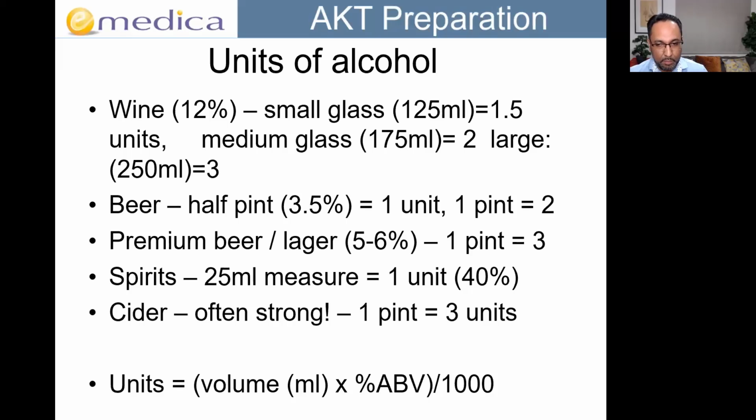Now, if you want to be precise, this is how you calculate it. Take the volume in milliliters, multiply it by the percentage alcohol by volume, divide that by 1,000. Now, does anyone know how a patient would give you a history? The patient's not going to say, I drink this many milliliters of beer. They're going to say, I had a pint or half a pint. So you need to know how many milliliters is in a pint. Type into the chat. How many milliliters is in 1 pint?